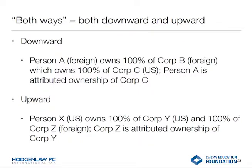So the way you apply this rule, it says that if 50% or more of the stock of a corporation is owned by or for any person, so we have person X owning 50% or more of corporation Y and 50% or more of corporation Z, then such corporation shall be considered as owning the stock owned by the person. So in this situation, you would say that Corporation Y is considered to own Corporation Z's stock. Corporation Z is considered to own Corporation Y's stock. What we have here is Corporation Z is a foreign corporation, and if it's considered to own the Corporation Y stock, then you have a foreign corporation that owns the U.S. corporation.